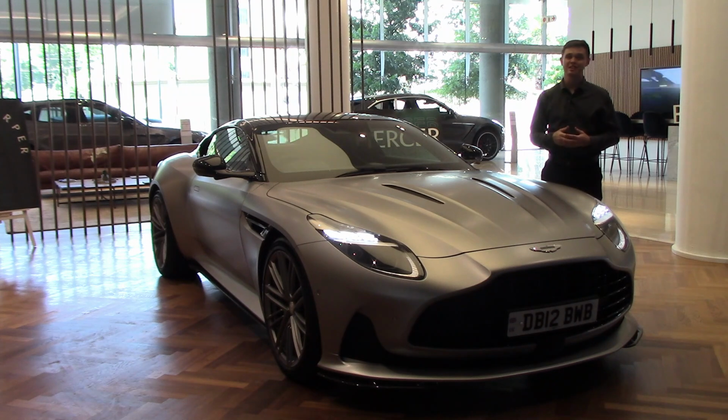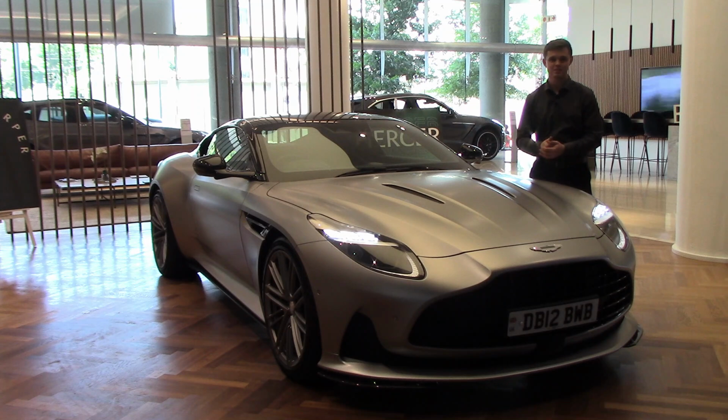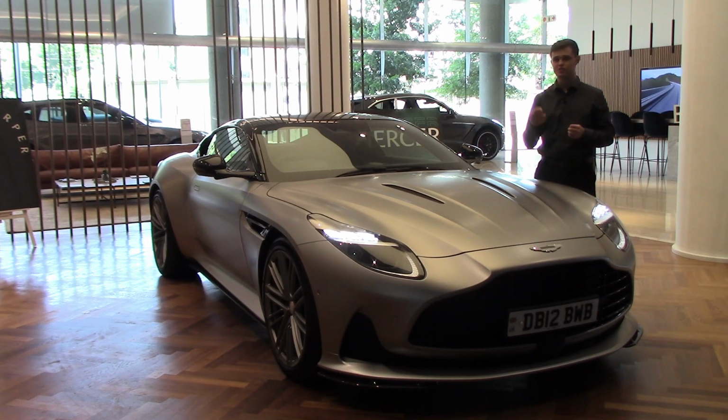My name is Barry Ferreira, and today we are going to be delving a little bit deeper into exactly what this car beside me is. It is of course the all-new, the world's first super tourer, Aston Martin DB12. And here we are, the brand new Aston Martin DB12, the world's first super tourer.